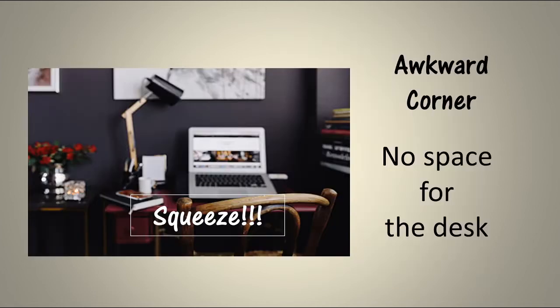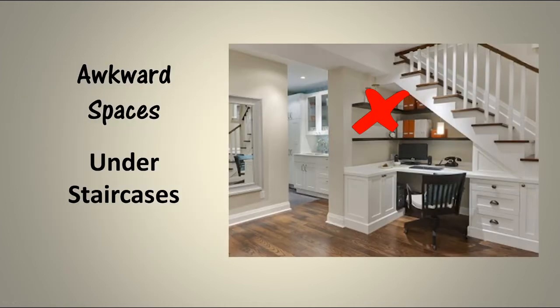Like this one is also a tight squeeze. This one is also in a corner where there's really no space for the desk. Look at this slide, even with a table lamp on it, it's really difficult for you to work properly. So avoid this kind of space. And some of you might have an empty spot underneath a staircase. Please, it's best not to use it as an office, like in this slide. The best use for empty spaces under staircases would be storage spaces, cupboards, or a utility room, that type of thing. So it's best not to have your office underneath the staircase.